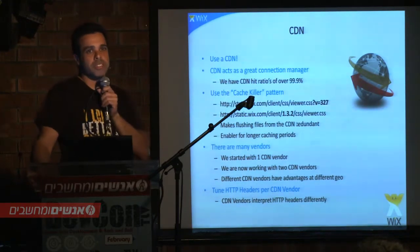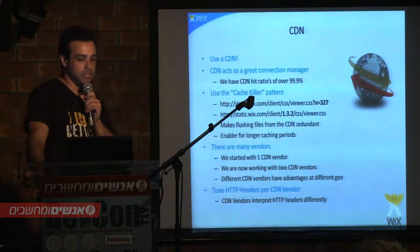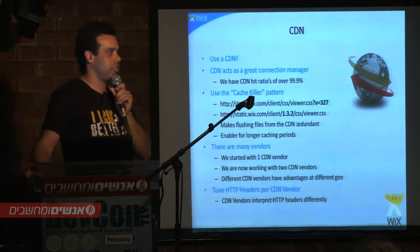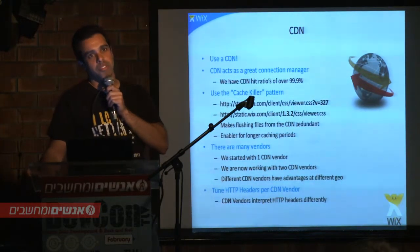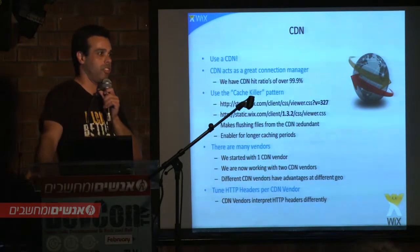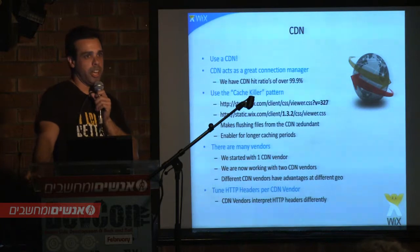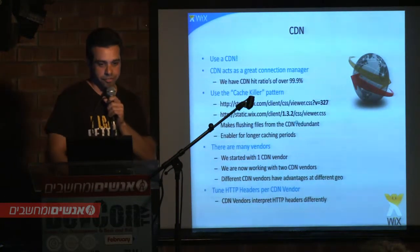There are many CDN providers. We work with 2 of them. We started with 1. Now we have 2. The thing that you should take into consideration is that every CDN provider treats HTTP headers differently. So you have to tune your HTTP headers, especially the caching headers, per your CDN provider.